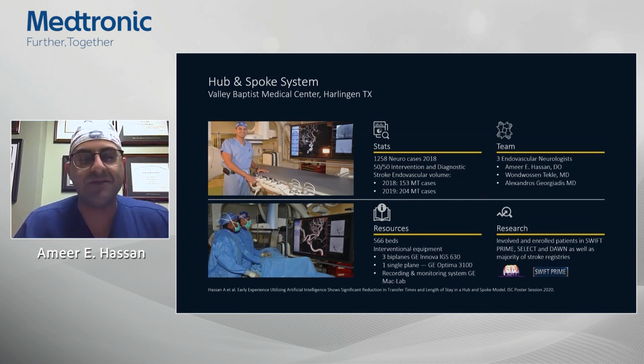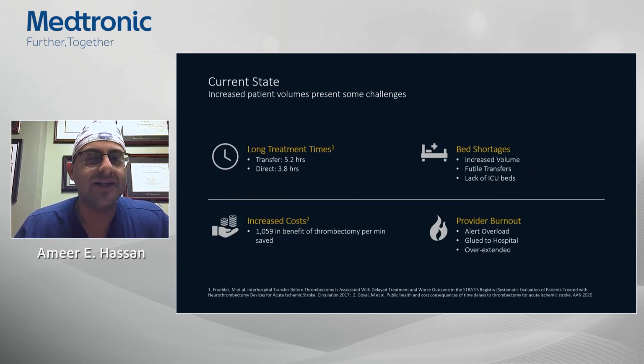So a little bit about Valley Baptist Medical Center. We're in the southern tip of Texas in the US. We do about 12 to 1,300 neuro cases a year, a little over 200 mechanical thrombectomies annually. We have 3 interventionalists now and 3 biplanes at the mothership, and we opened a second CSC as part of our network that also uses Viz. We have a sister hospital that's a primary stroke center, and it had Viz installed initially in 2018 when this study was initially started with Valley Baptist Harlingen. We've been a part of multiple studies, as you can see here.